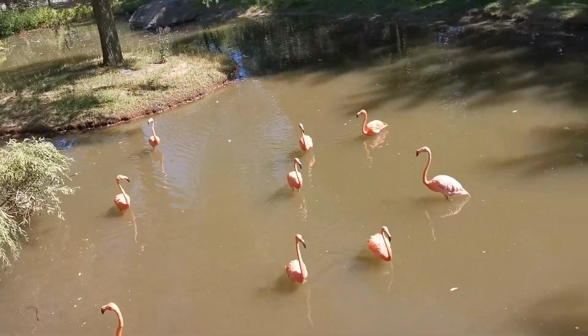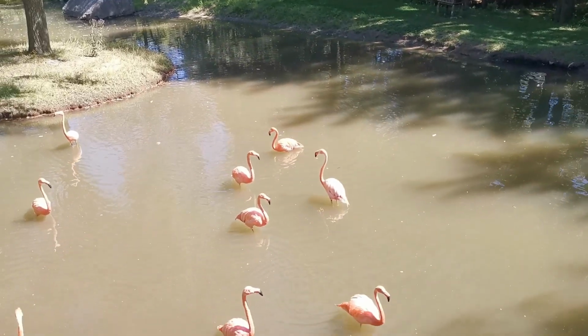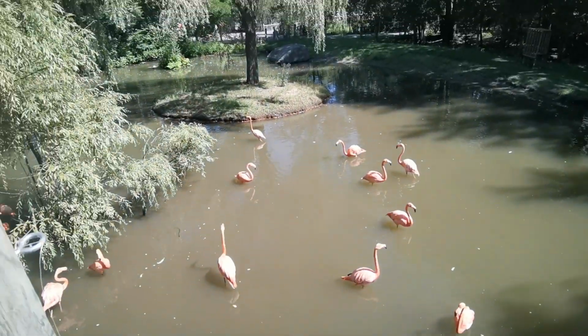On the opposite side of this African plains is the American flamingo. They have an artificial pond for these flamingos. The wood box that you see on the shore of the water is their feeding area.